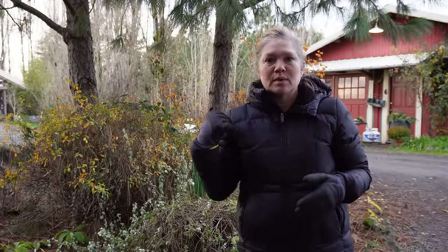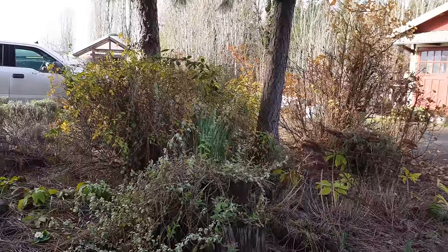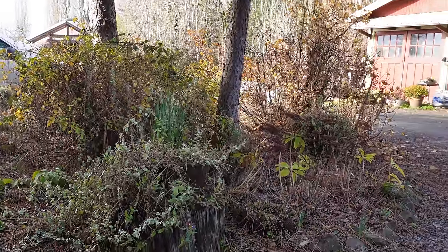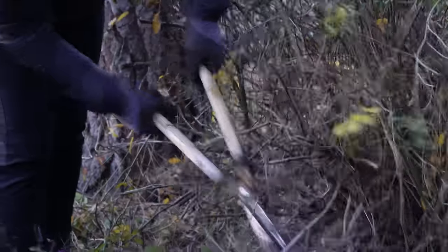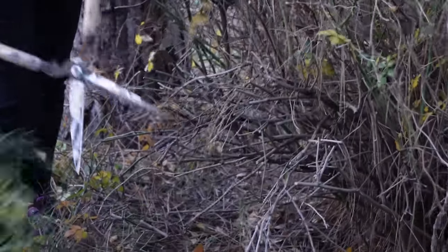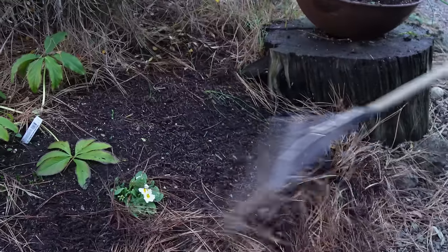Today behind me, I have a little garden right up by the front of the house that I'm going to clear out, get clean, and shear back a rose. It's basically a bush rose or a shrub rose, so I'm just going to give that a little shape. I'm going to get the pine needles cleaned up and moved off to another area, and I'm going to be planting just a few things.